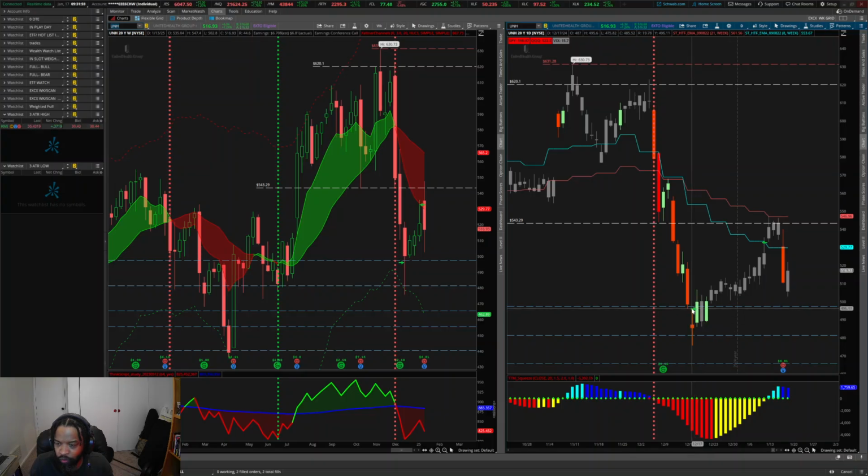As you can see, we bought here off the wash, only took it to the 8 period moving average. 8 period moving average on what? The weekly. This is a daily play, but we want to respect our higher time frame weekly levels. So took a buy here, took it off here, and shout out to us for taking off at the first sign of danger, because danger did creep in.